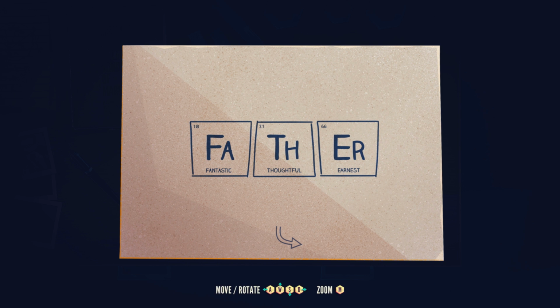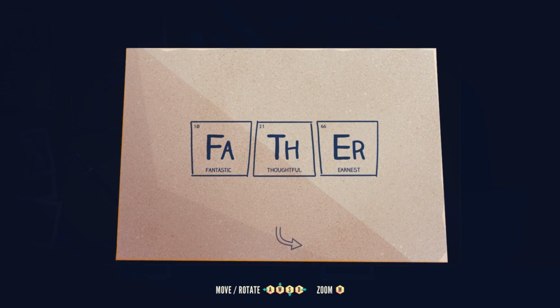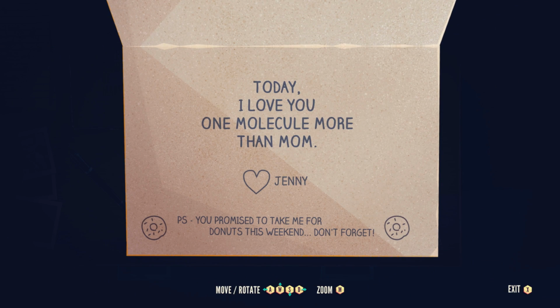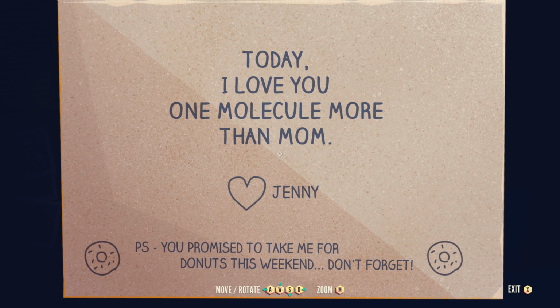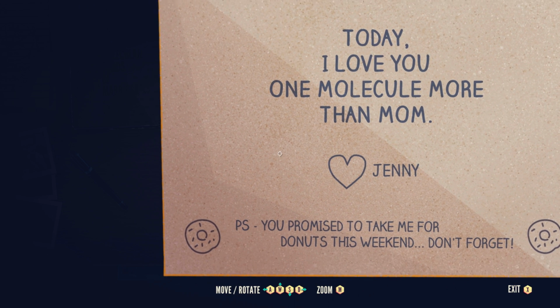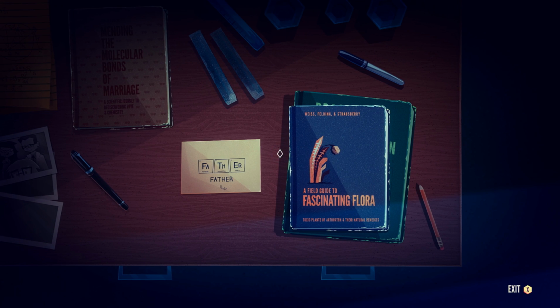Father, fantastic, thoughtful, earnest. The arrow, though, it makes me want to turn it around, but I can't. Okay. I can open it. Wow, okay, let's do this properly. Today, I love you one molecule more than Mom. Jenny. P.S. Your promise to take me for donuts this weekend. Don't forget. Oh my god, that is so cute. Is there anything we can do here? No. Does not seem like it. But it's very sweet.